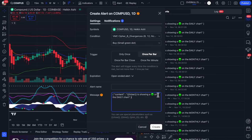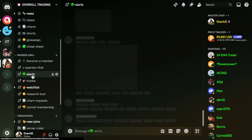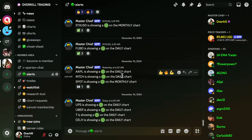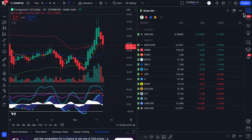In this case, I'm going to go ahead and set this code in there to call that out. So that will actually be called out over here inside the alert section of our Discord. Okay, so all the daily and the monthly dots on our watch list get called out over here inside the Discord. These are all the buy signals and things like that from the trading indicator. Those are just all the names that I watch. You guys could have a different watch list. You'll need to download the indicator for yourself in order to set up those alerts. But once you do that, you'll never miss an alert.